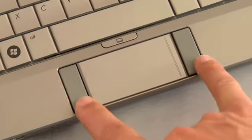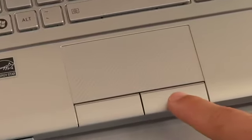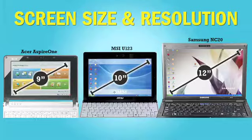When it comes to the touchpad buttons, we have a couple of preferences. One is that they don't flank the touchpad. We really prefer that they're underneath, just like a regular laptop. We also like that the touchpad buttons be separate buttons, left and right, as opposed to a single bar, which can be really cramped. Third buying tip for netbooks has to do with the size and the resolution of the display, and there are 3 main options right now. There's a 9-inch, 10-inch, and a 12-inch.